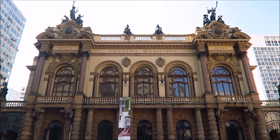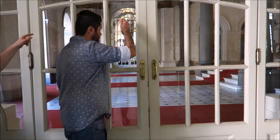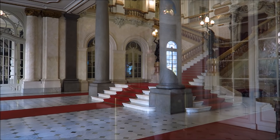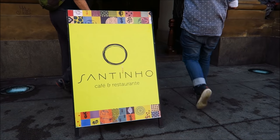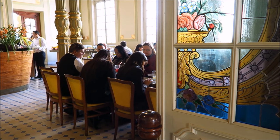Sao Paulo's Teatro Municipal first opened in 1911. It's a beautiful building that houses the symphonic orchestra, the lyrical choir, and the city ballet. And it also has a cafe on site where you can enjoy some tea and cake in a setting unlike any other.